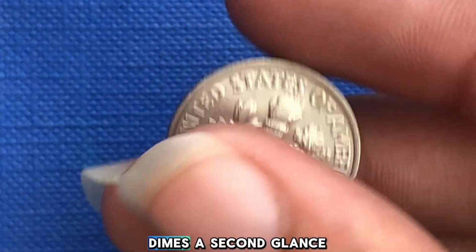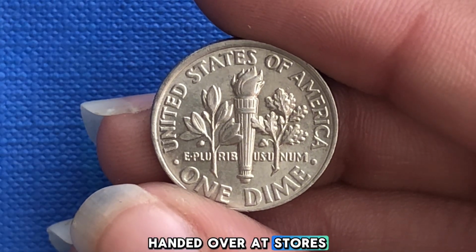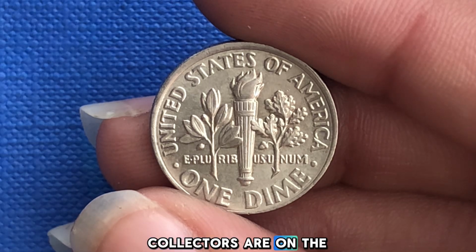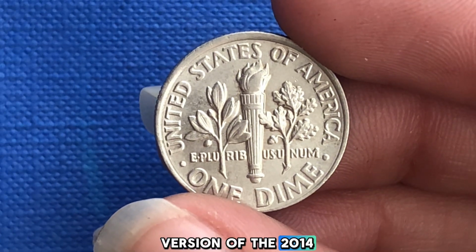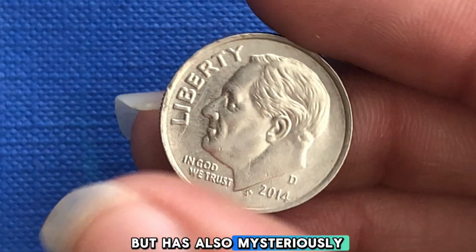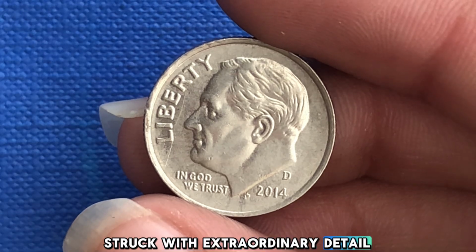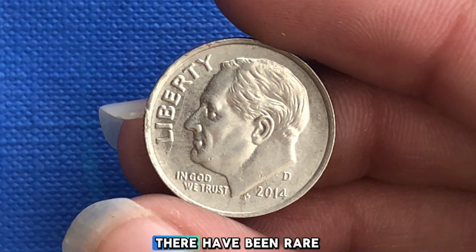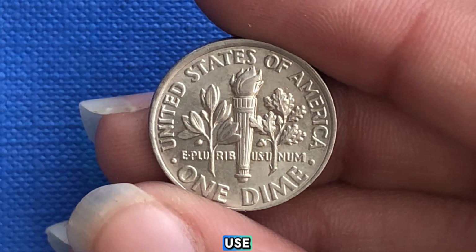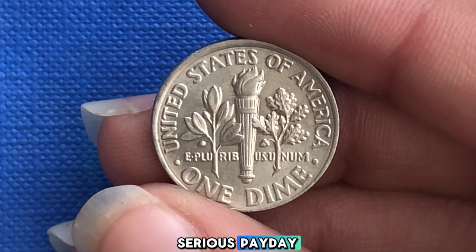Most people don't give dimes a second glance. They get tossed into coin jars, handed over at stores without a thought, or simply forgotten. But right now, collectors are on the hunt for a specific version of the 2014 D Roosevelt dime, one that has been found in proof sets but has also mysteriously surfaced in circulation. While proof coins are struck with extraordinary detail and meant only for collectors, there have been rare cases where these specially made dimes somehow escaped into everyday use. That's where things get really exciting, because finding one of these could mean a serious payday.